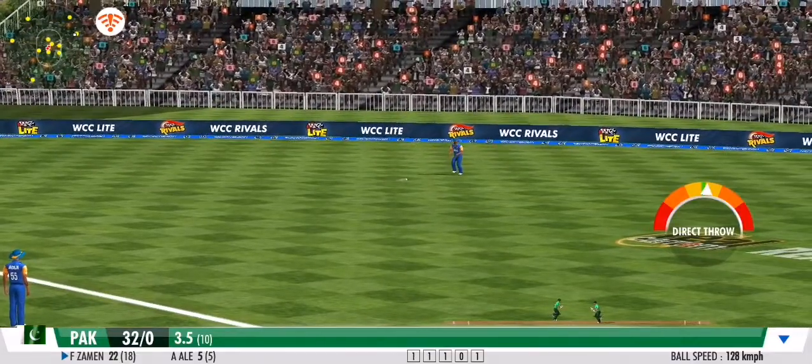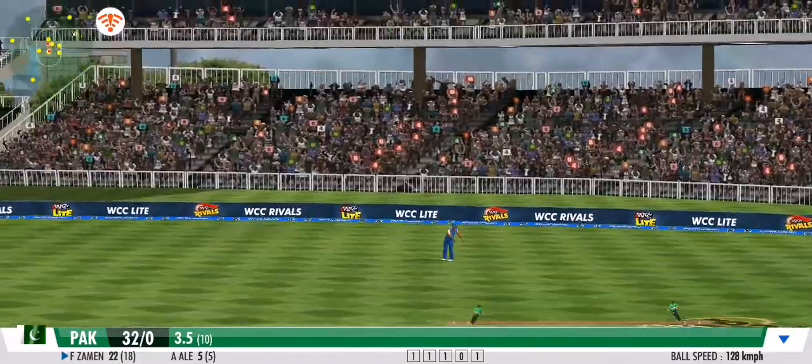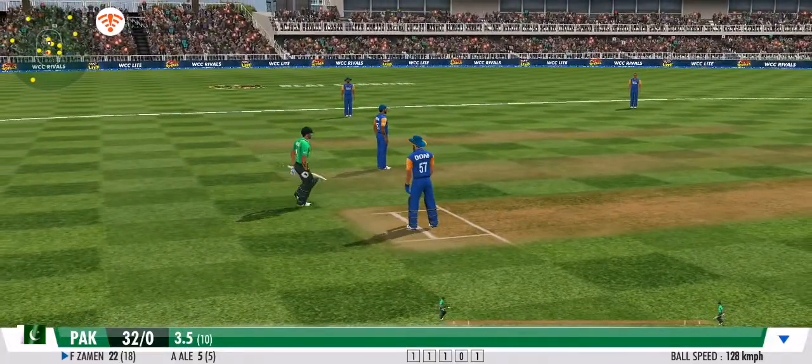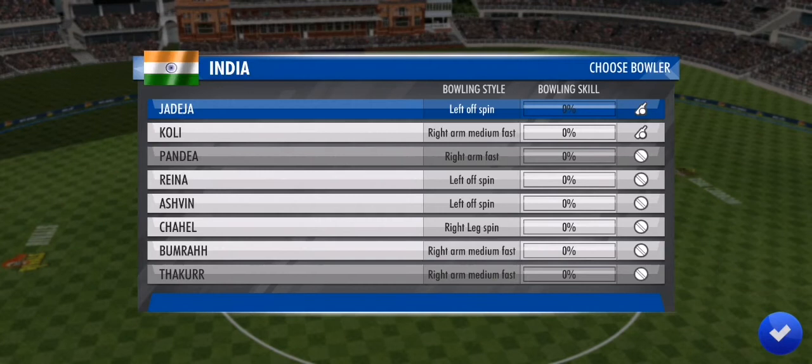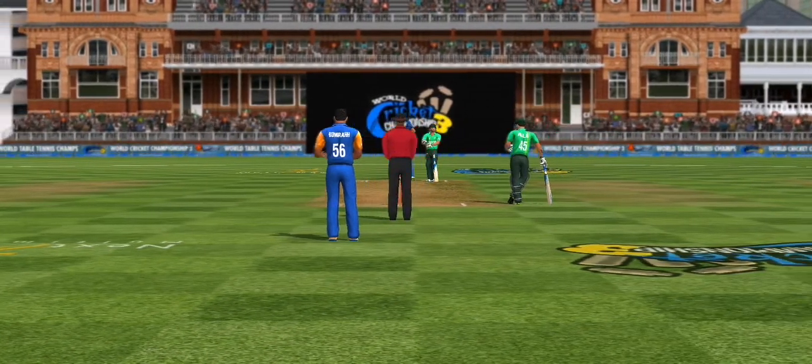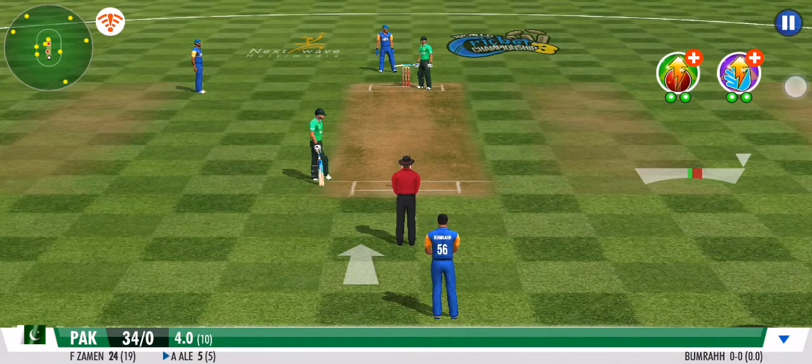One. Great coordination between the pair. That's terrific running. Two more runs added to the total on the last ball as we come to the end of the over. The bowling side has decided to continue the medium pace onslaught.